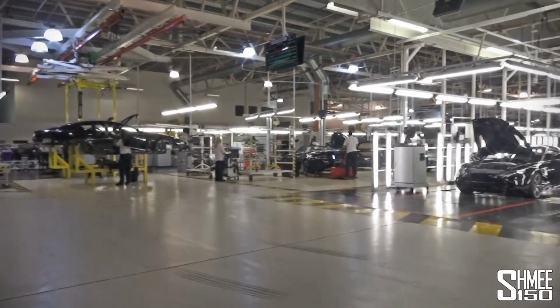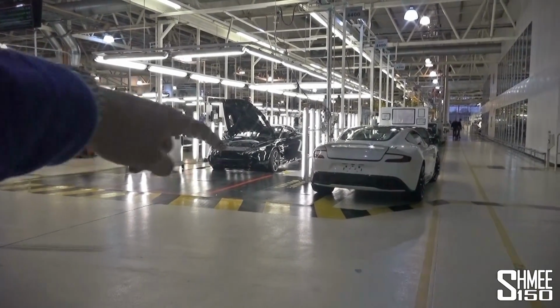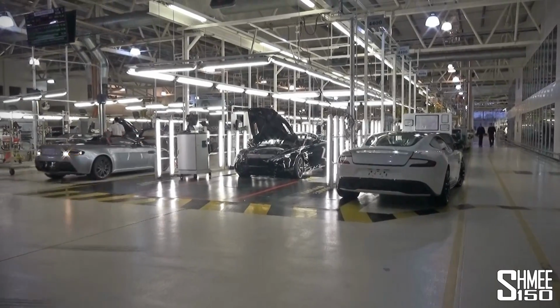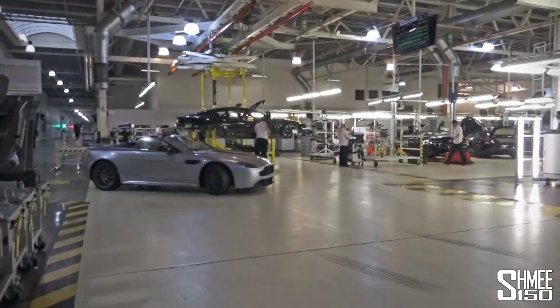Here's the production line, and this is where it's going to happen. I'm actually by the final inspection here, so this is where cars are completed before they get their wings. Eventually, this is where we're going to be catching up with my car reaching the end of its production run. For the moment though, we need to go through to where it starts. This is where we're going to get started.